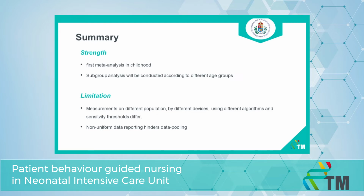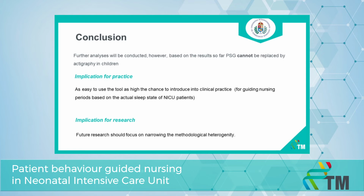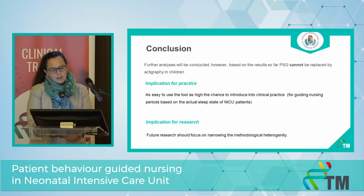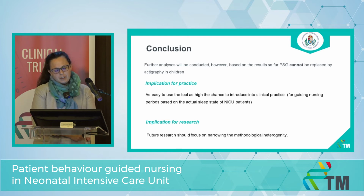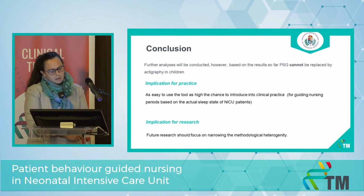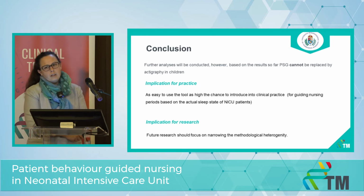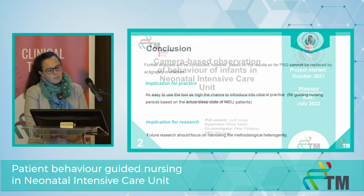But it is not easy because non-uniform data reporting hinders the data pooling. And so far, it seems that polysomnography cannot be replaced by ectography in children. It's a pity because it would be an easy-to-use tool. And future research should focus on narrowing the methodological heterogeneity in order to tell the accuracy of this device.